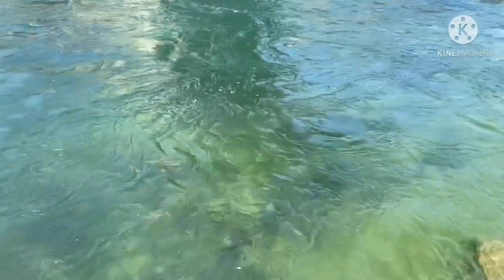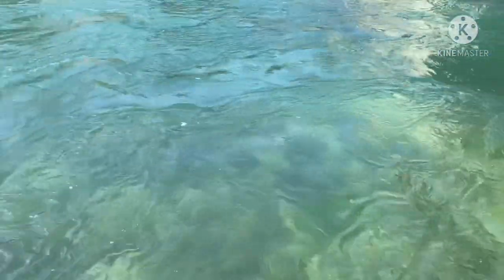All right, it is tomorrow. The water level is a little bit higher, but we have perfect weather. So let's jump in and see if I can get it today.